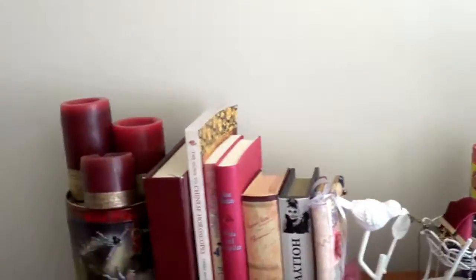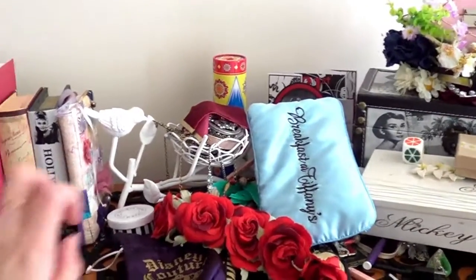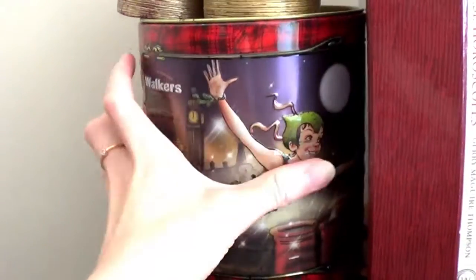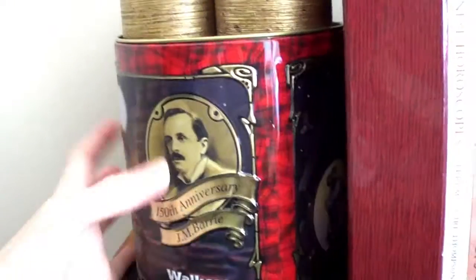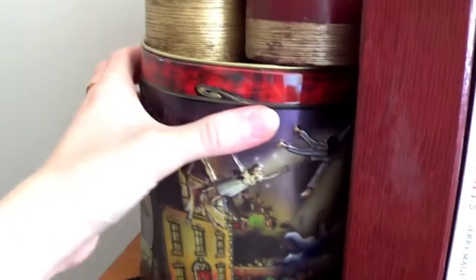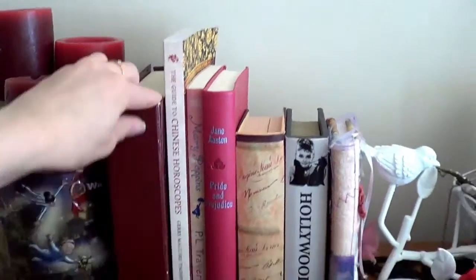So, over here on top of my super messy dresser, this is actually tidied. Anyway, we'll leave that pile of jewellery there. We have a beautiful Peter Pan tin, it was for the 150th anniversary. Walker's Shortbread put it out and I was like, Mum, we like their biscuits, can I get this tin? And we did. This is not a book, this is a jewellery box.